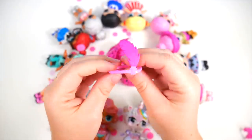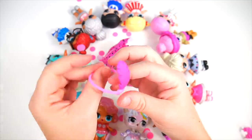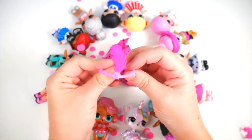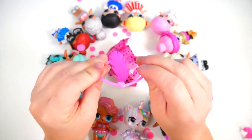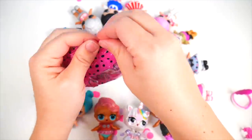Whoa. Oh, this is so neat. I don't remember this. Oh, this is so cool. It's a little headband with a feather on top. Neat. And now to reveal our doll.